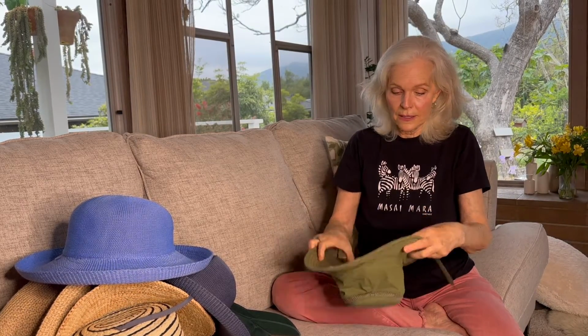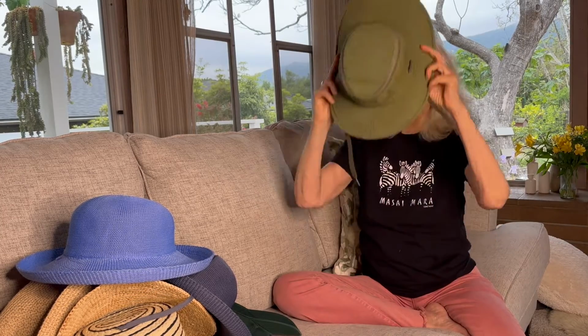They float in the water. So let's say you're in Botswana on safari and your hat falls off. In the water, it will float and you can get it. The brim is beautiful and just perfect for keeping the sun out on the sides and the front. It has a tie so that when you're whipping along to chase the wildebeest or catch up to some lion kill or something, you're not going to lose your hat. I think it's absolutely perfect.